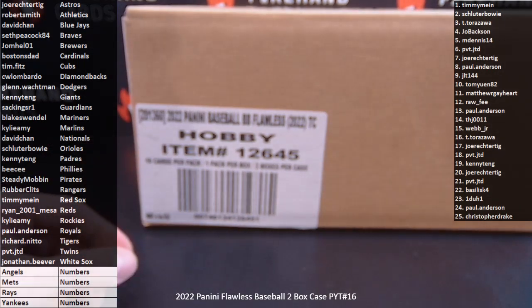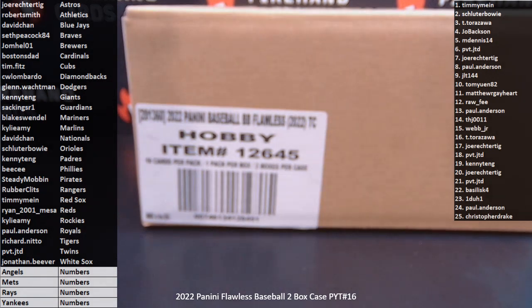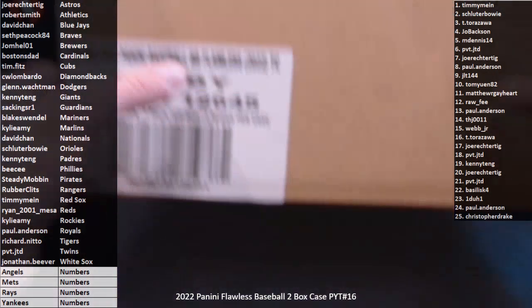This break does qualify for the bat barrel and bat knob bounty, which is now at $1,700. If you hit a bat barrel or a bat knob in this break, you also win $1,700 in Fire Hand Star credit. There you go.